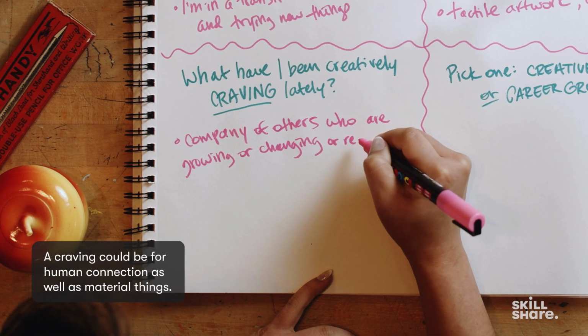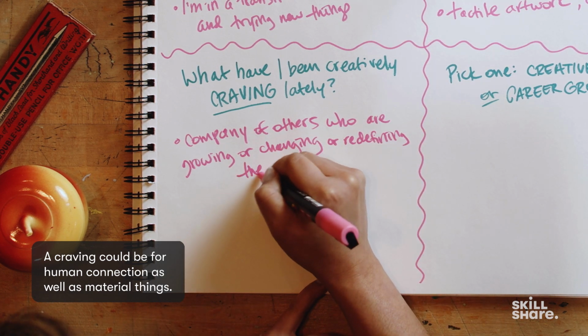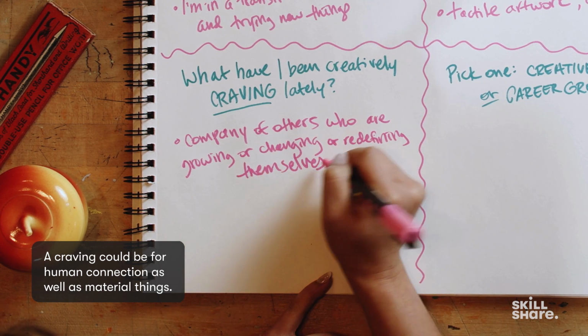So for me, lately I've been craving in my own life the company of people who are also in a growth phase, who are kind of exploring and learning new things and maybe redefining themselves.